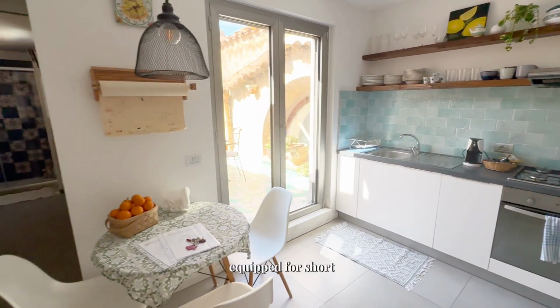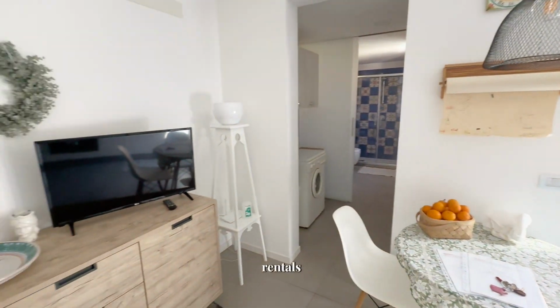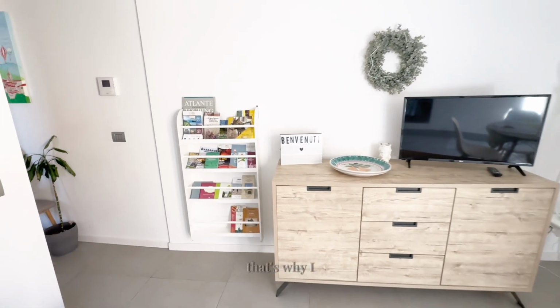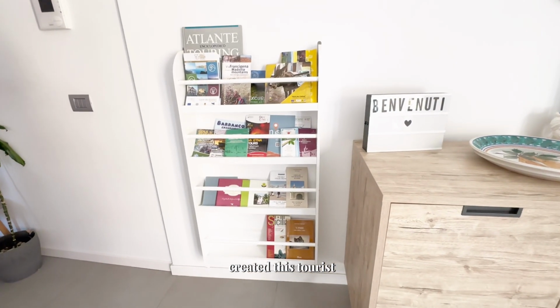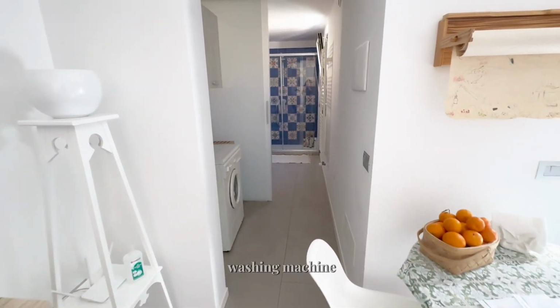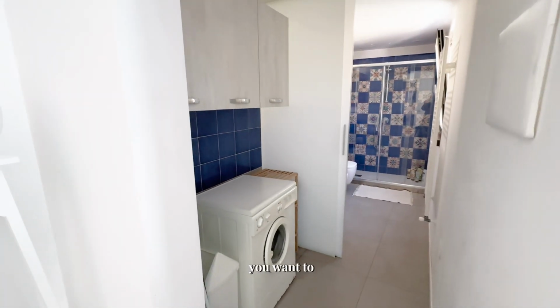Our rental is equipped for short and long-term rentals. And plus, we really want to be a resource for our guests. That's why I created this tourist station with all these pamphlets from around the area. We have a washing machine just in case you want to wash your clothes.